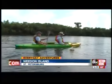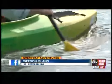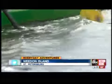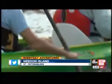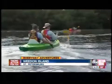Paddlers can meander down the southern trail, which begins at the fishing pier, a great place to hook snook, redfish, and trout, and winds its way through the mangrove islands for 4 miles, at one point skirting the open waters of Tampa Bay.